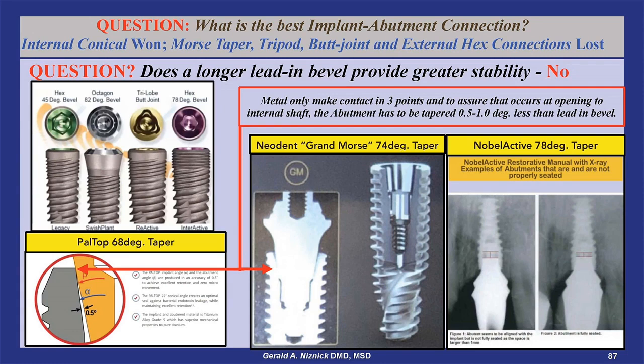It is generally accepted that internal conical connections with lead-in bevels are the preferred design because of the stability between mating parts. All of the abutments for implants with lead-in bevels should be made with a ½ degree less taper to ensure contact at the opening of the internal shaft. This graphic of a Pal-Top connection demonstrates this fact. Therefore, having a steeper or longer taper to the implant's bevel does not contribute to greater stability.